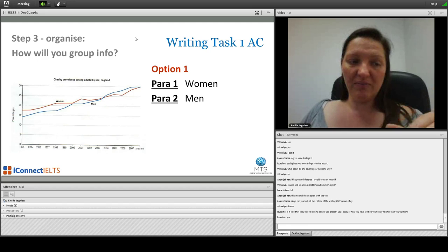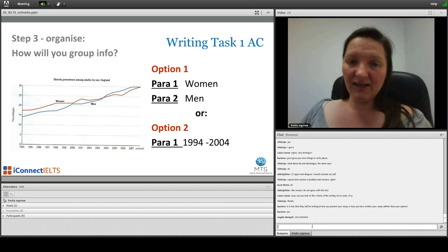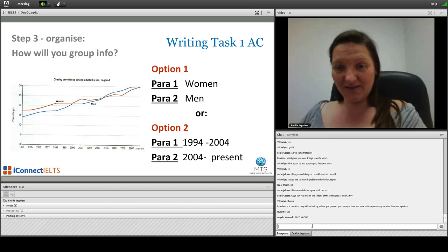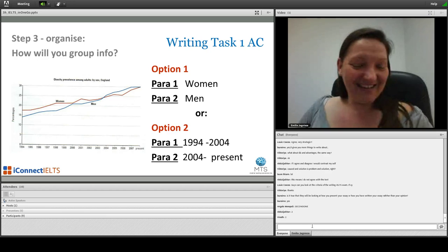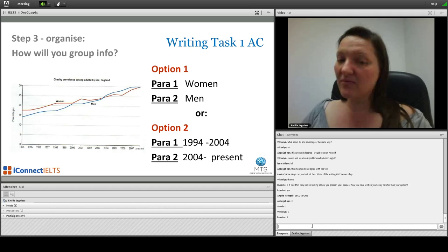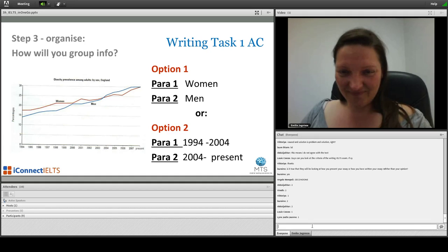With one paragraph about women, one paragraph about men, or one paragraph about 1994 to 2004, and then 2004 to the present moment. Which is likely to give you a higher score? They're both correct. It is the second one, guys.